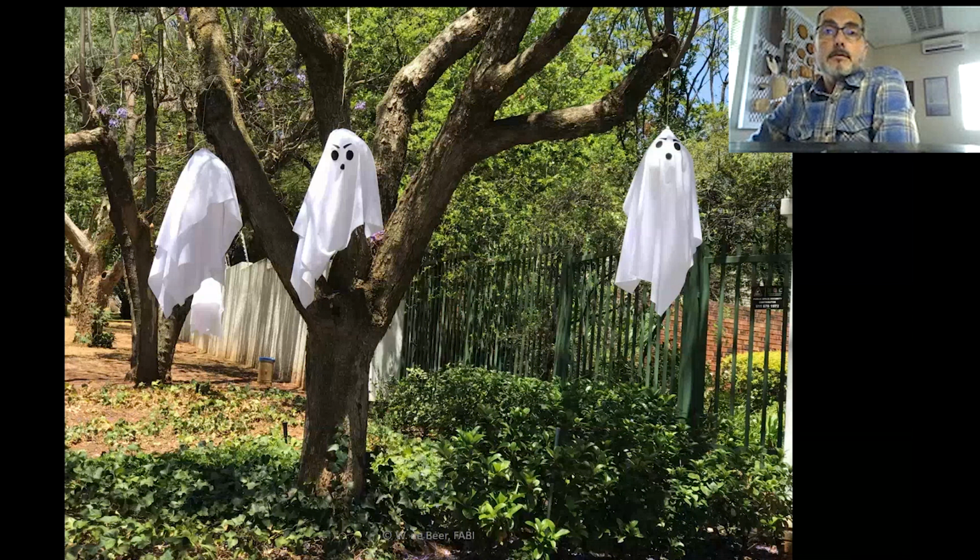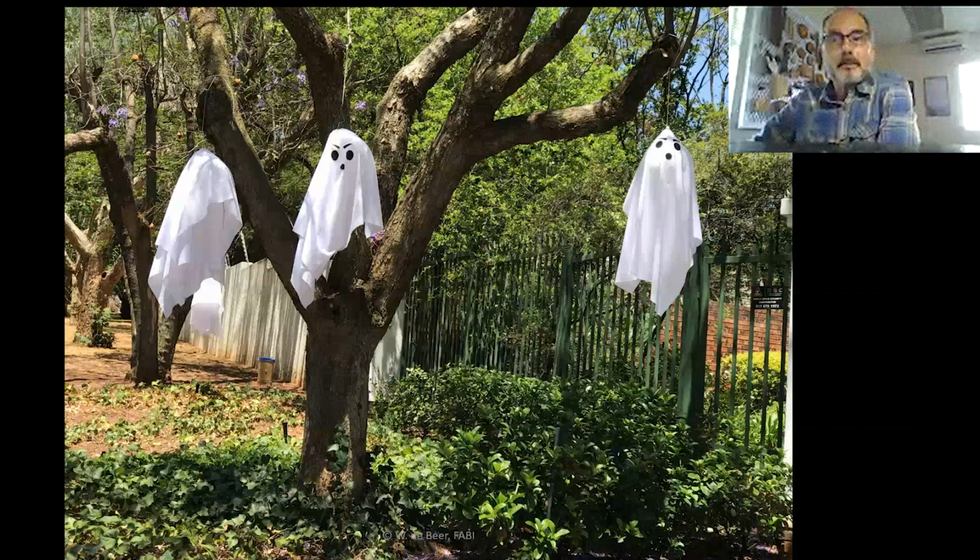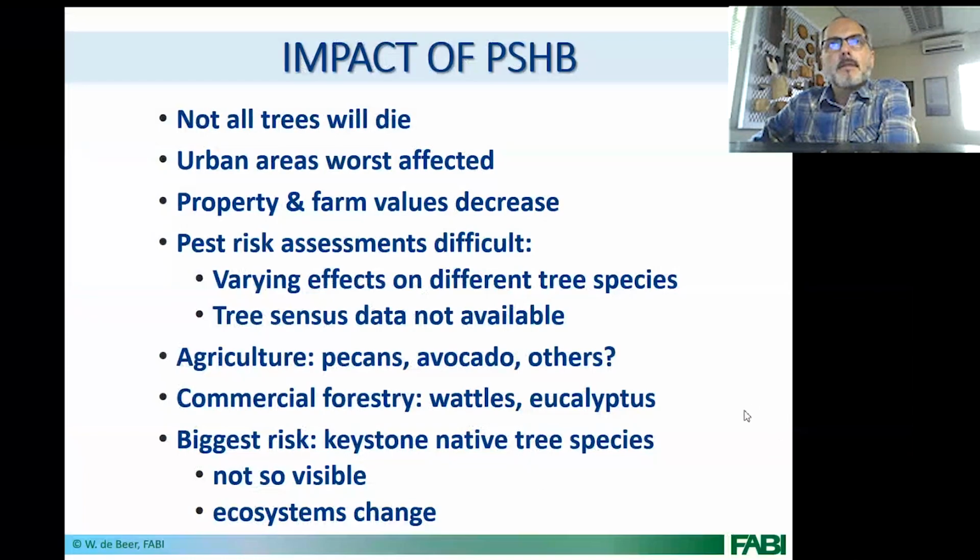And yeah, so this is a photo I actually took in Sandton. So people are trying all kinds of very weird things to protect their trees. But at this point, as I said, the only things that are really doable are good management, and then these stem injections, which on the longer term is not really the best option either. So the impact is really that not all trees will die. The urban areas are the worst affected at this point.